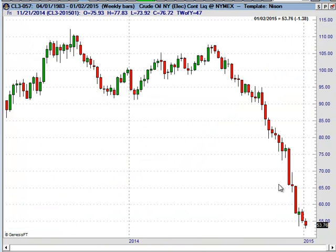Okay. Now let's look at crude oil as it's in free fall, and there's excellent support in crude oil at 0. That's one of my jokes at my seminars. I'd ask the audience where is key support in a market like this, and they come up with different numbers, and I say 0. But anyway, let's look at where the target is.